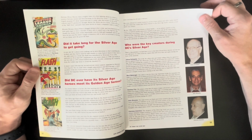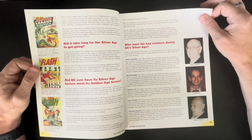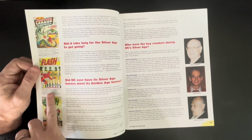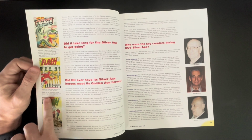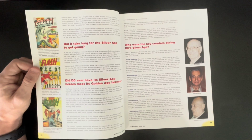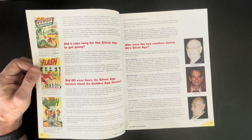So, I mean, that is it. You do have to wait for the sales figures. And this is cool. When he got his own title, it was number 105. So it wasn't a number 1. It was picking up from the numbering from the original series that the Flash had in the Golden Age. So that's pretty cool.